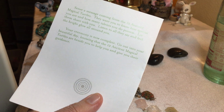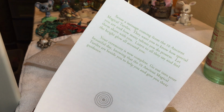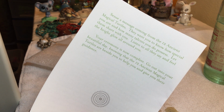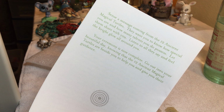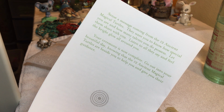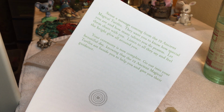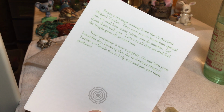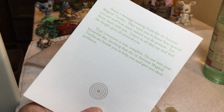Sense a message coming from the 12 ancient magical turtles. They want you to know how special you are and how many talents you do possess. Let them share with you. Listen to all they say and feel the bright glow all around you. Your ceremony is now complete. Go out into your beautiful day knowing that the 12 ancient magical turtles are beside you to help you and give you their guidance.